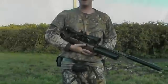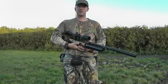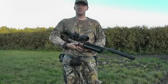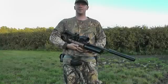Well, it's an early evening here in Wales and it's coming into autumn now. All the leaves are starting to drop off the trees and the temperatures are starting to drop a little here. So I've decided this evening to go and just do a general hunt and see what I can get.